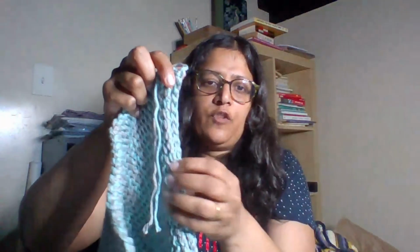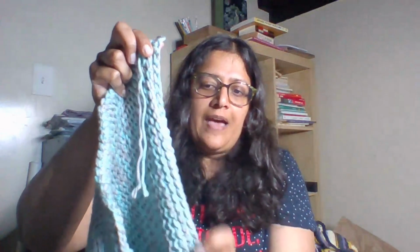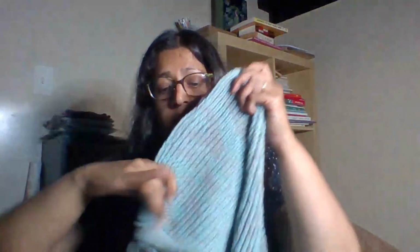Now, Tunisian crochet has one tiny issue, which is that the ends get kind of curly. And that's why I try to only crochet things that I can later seam together, because that curliness goes away once you seam the end. But other than that, it's a dream.